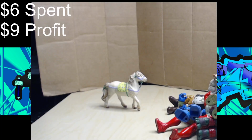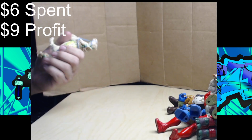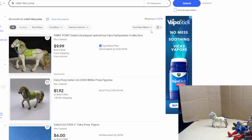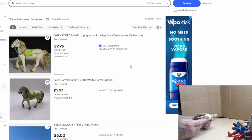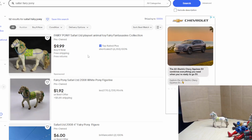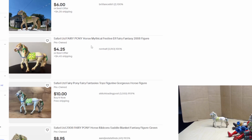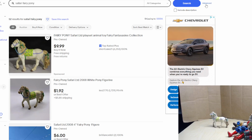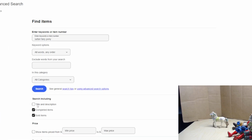We got our Safari Limited Fairy Pony. Suspecting this is going to have some value, but probably not a ton. 52 for sale. Let's check defects real quick. I think it's whole and complete. Only thing that really breaks on horses is sometimes the hoof, one of the legs will go, but it looks fine. So got 10, 6, 10, 9, 10, 52. This may end up being an 8.